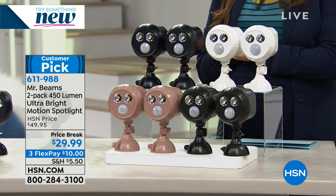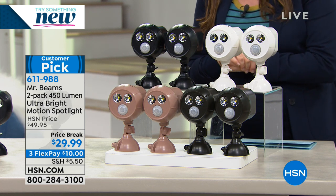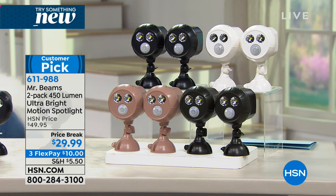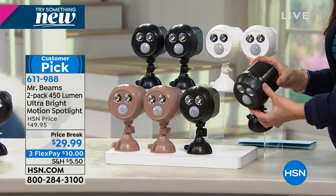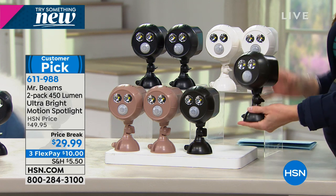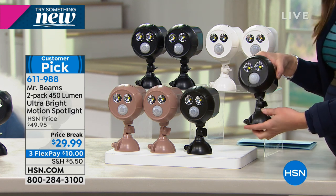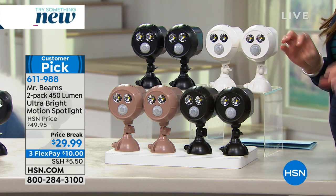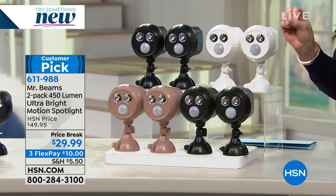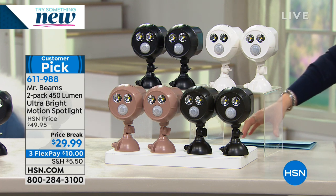So these are fabulous. First of all, Mr. Beams is known for their wireless technology. They're the number one in the industry. And yes, imagine having motion activating floodlights or spotlights, however you want to refer to them, that are completely wireless. So no technician, no electrician, nobody coming to your home. You can install them in that dark corner, where your dog goes out, maybe over the trash can when you take the trash out, wherever you need amazing light.